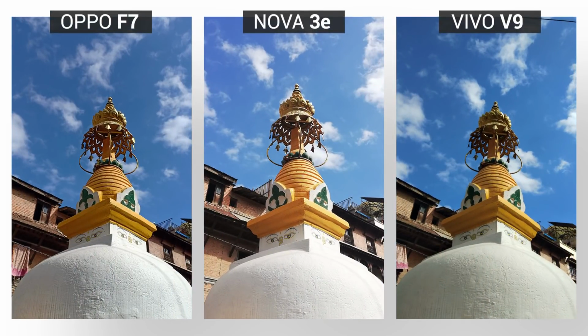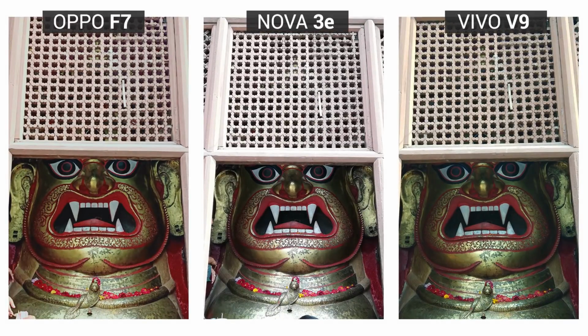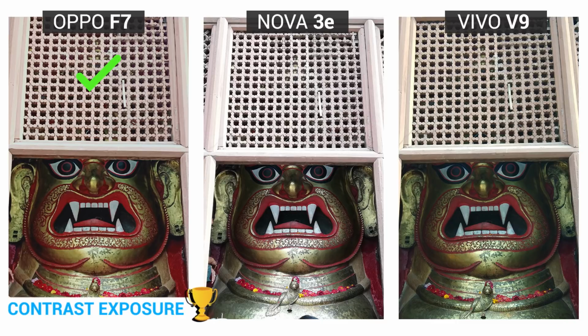Let's talk about the contrast and exposure first. The Oppo F7 certainly stands out from the rest as it has well-balanced exposure level. This has also helped with the contrast, as the pictures from the smartphone look better than the others. The Vivo has decent exposure and sometimes it does well with the contrast. The Nova 3E on the other hand overexposed the pictures just like the Nova 2i, which is why it was really hard for me to determine the contrast level.